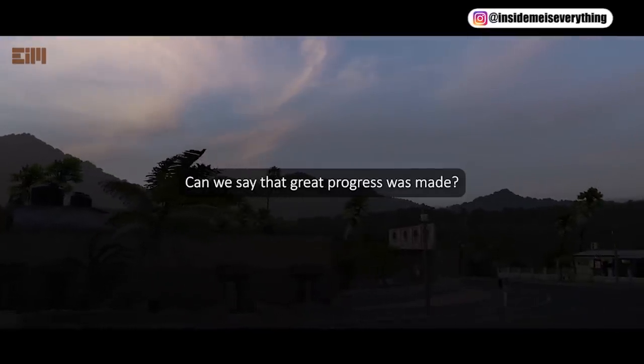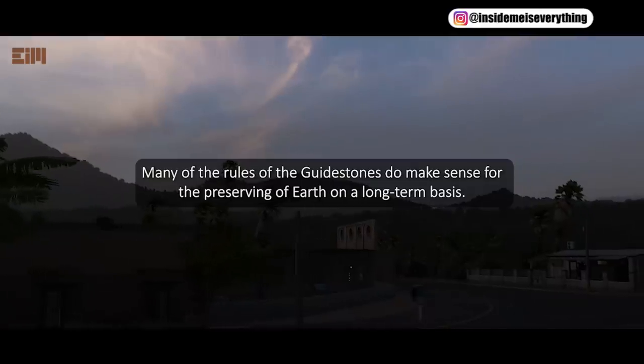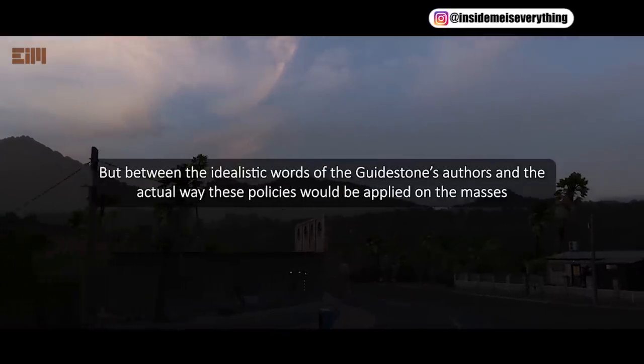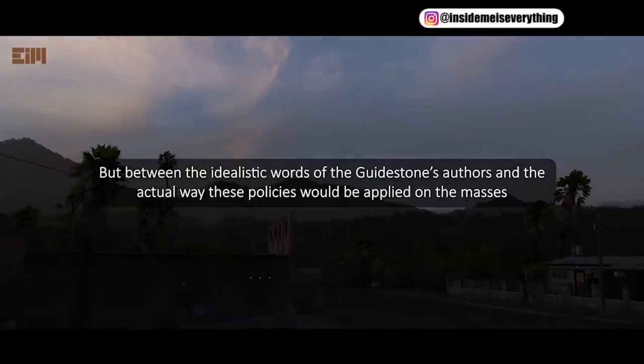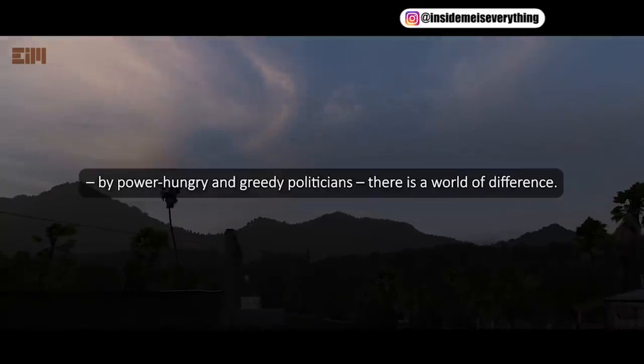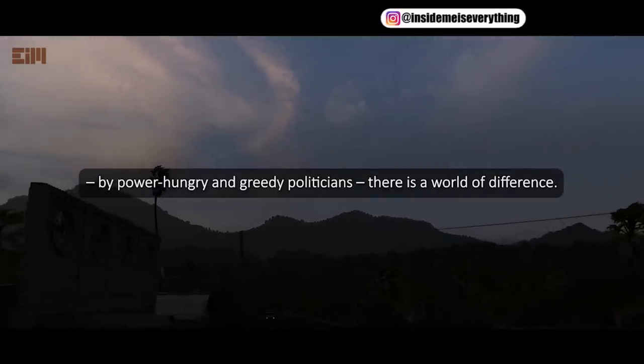Can we say that great progress was made? Many of the rules of the Guidestones do make sense for the preserving of Earth on a long-term basis. But between the idealistic words of the Guidestones' authors and the actual way these policies would be applied on the masses by power-hungry and greedy politicians, there is a world of difference.